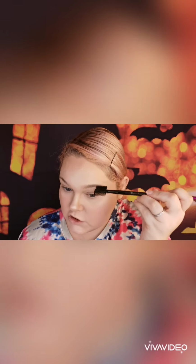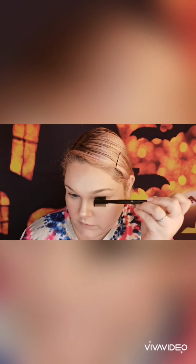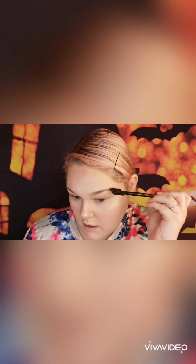Okay guys, highlighter applied. See, I love it. Anyway, next I'm going to be brushing the foundation out of my eyebrows and also kind of shaping them, ready for us to apply our eyebrow pencil.